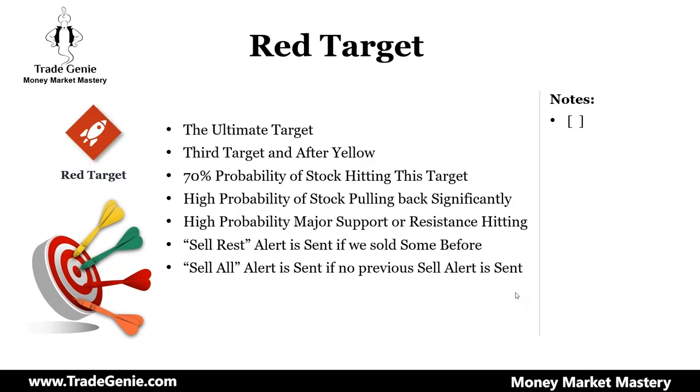After the yellow target is the ultimate target, which is the red target, which is our destination of Seattle. So I reach San Francisco, now I'm headed towards Seattle. And if I keep going after Seattle, I may end up in Canada, at the border of Canada. And then I will be, you know, sent back.